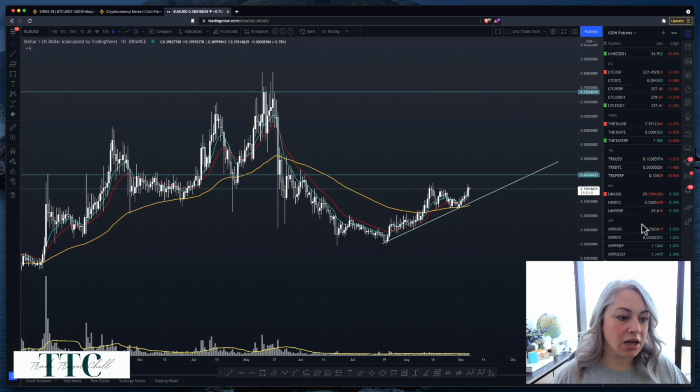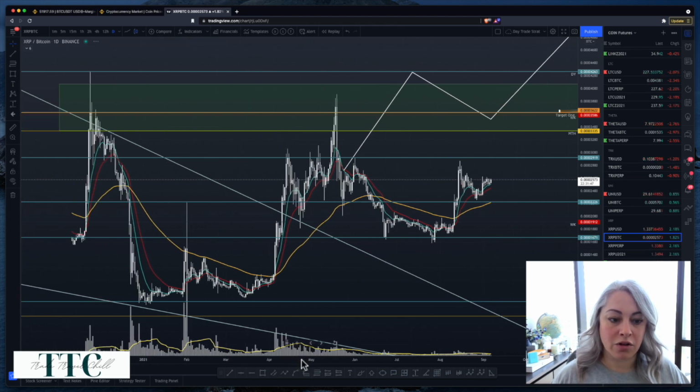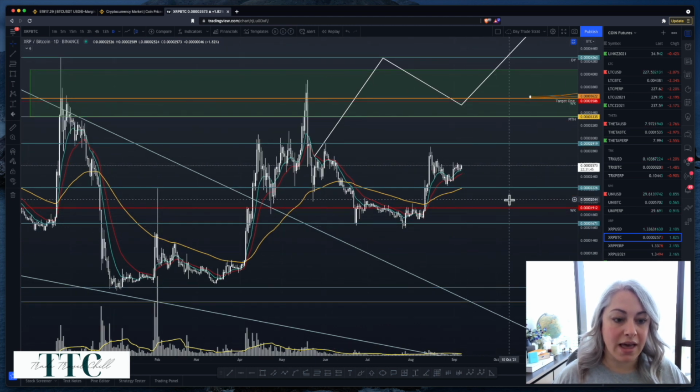Okay, now one other thing I am going to explain to you that is really important with any of these, because as you will notice, all of these charts that I just did were the USD pair of the altcoin. And when we are in a bull market, we really only want to be trading altcoins that are outperforming Bitcoin. Otherwise, you're better off just holding Bitcoin. So I'm going to look at the BTC pair of every coin that I'm trading on coin futures. And again, I don't fully chart these up. It's not important. All I'm doing is a quick scan to see if it's still bullish against Bitcoin.